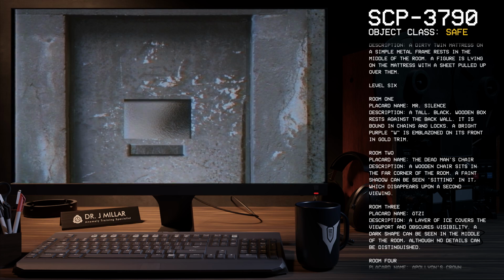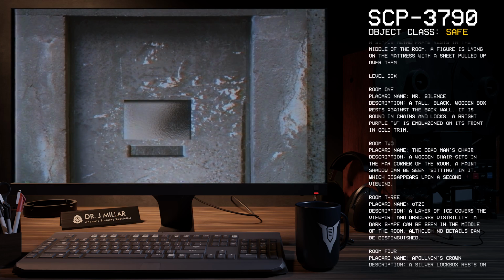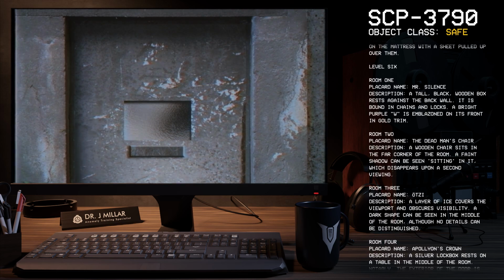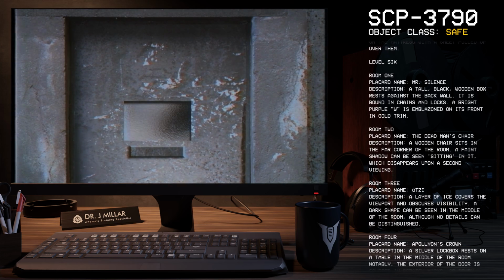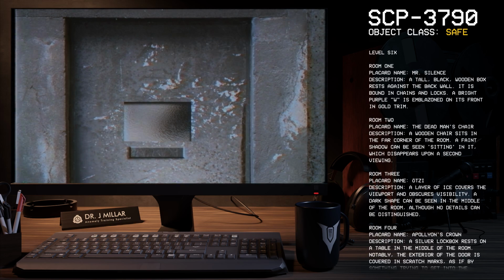Room 3. Placard name: Otzi. Description: a layer of ice covers the viewport and obscures visibility. A dark shape can be seen in the middle of the room, although no details can be distinguished.